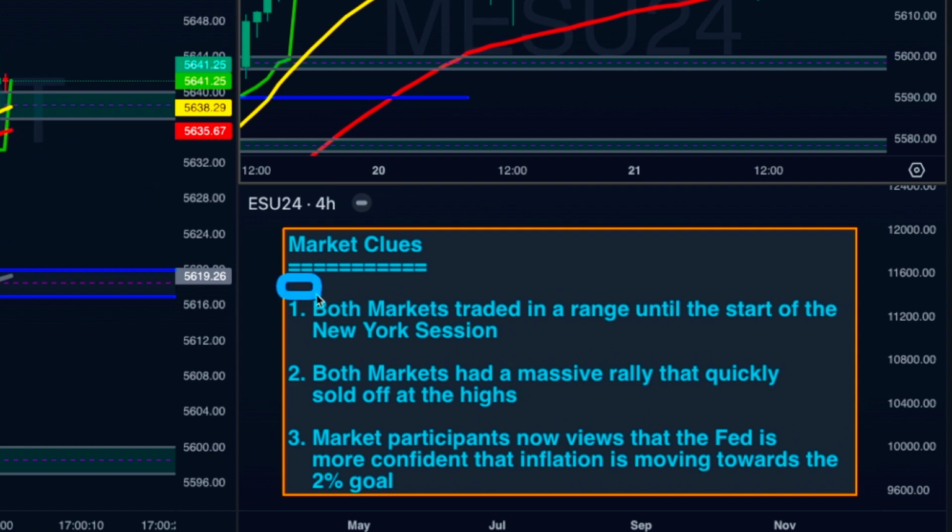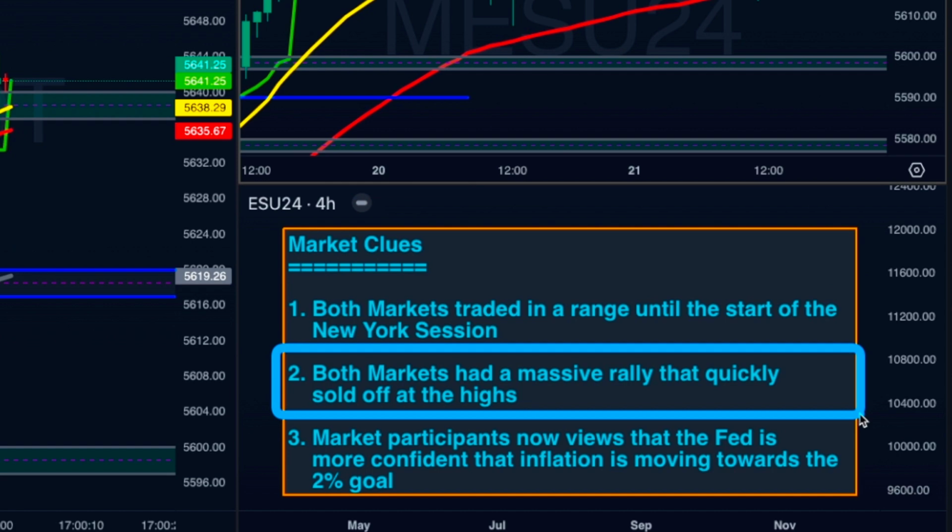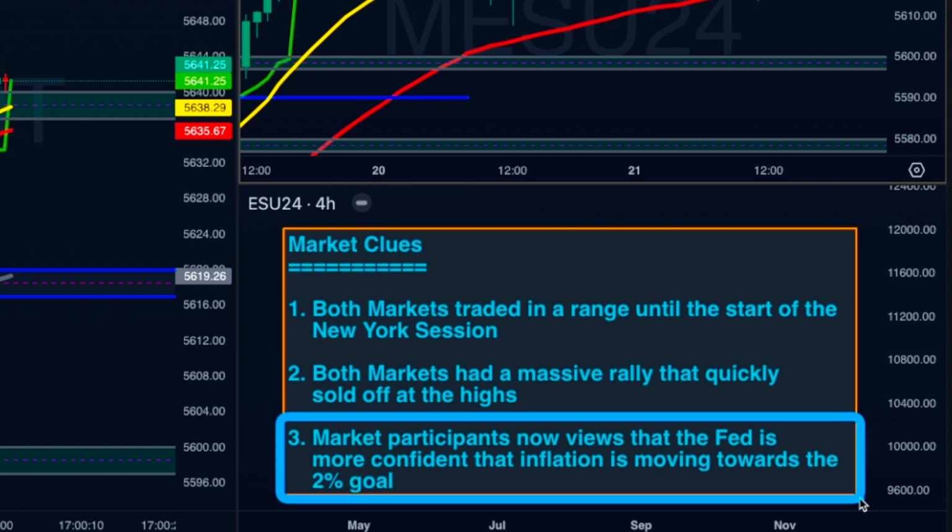And in summary, both markets traded in a range until the start of the New York session. Both markets had a massive rally that quickly sold off from its highs. And finally, market participants now view that the Fed is more confident that inflation is moving towards its 2% goal.